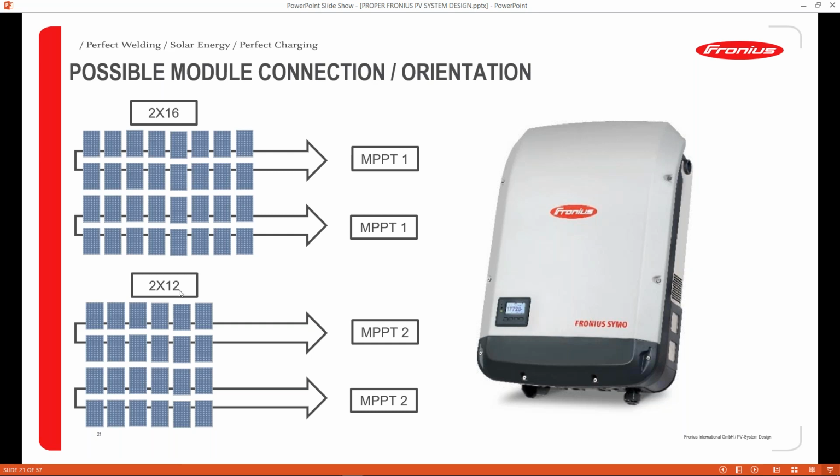16 by 2, and then of course 12 by 2. In this case, to have 12 modules connected on the times 2, as in 2 strings connected. In this case, 2 MPPTs. So that's how this is done. So you can see that with the use of the Solar configurator, you can conveniently configure or design your system, taking into consideration the information given to us by my colleague, Mohammed. See that in the previous slides.